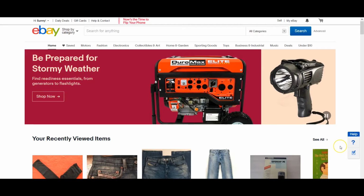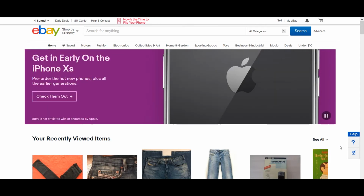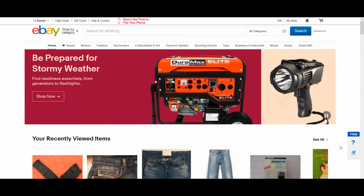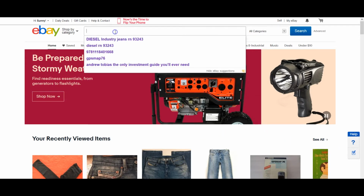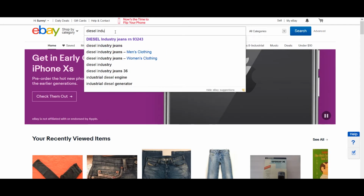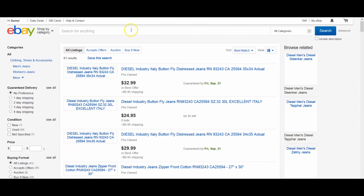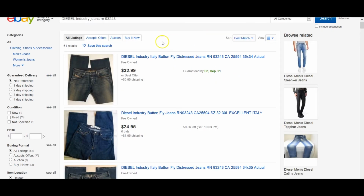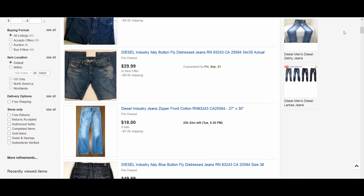See you there. Alright guys, so here we are at my computer screen on my eBay account, and I'm going to start with listing the Diesel jeans. What I usually do first is enter in the name of the jeans on eBay and see what comes up. So I have these Diesel Industry jeans. Yes, here they are, the RN93243. And what I'll do is scroll down to where it says completed or sold items, because I want to see how much people actually bought them for.